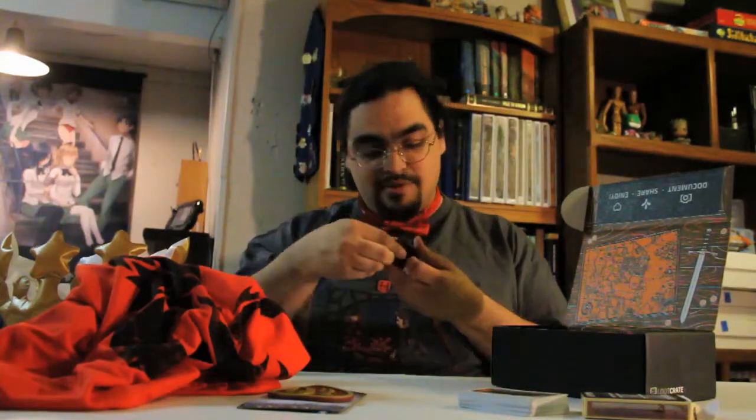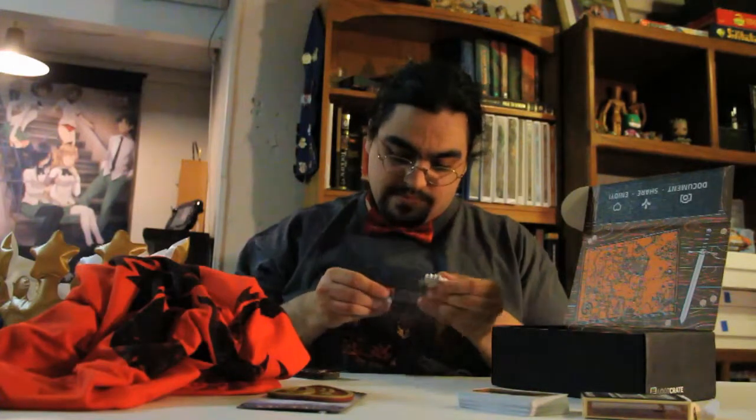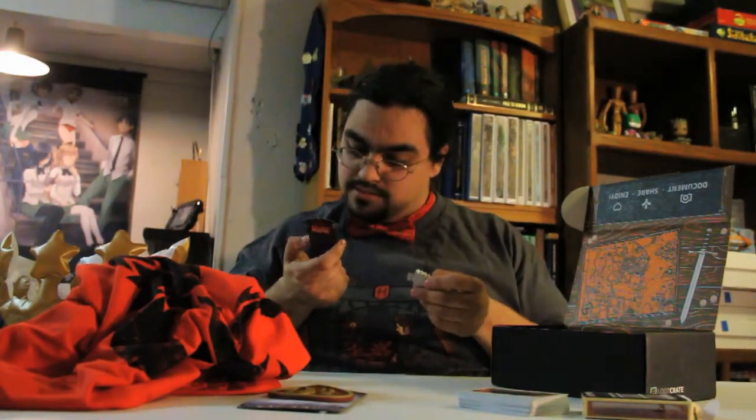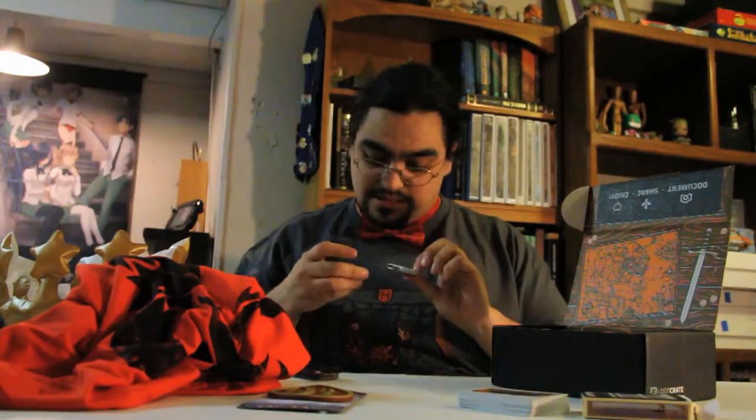There's something from Game of Thrones. It's a thumb drive. How big? Loot Crate exclusive, custom USB, doesn't say how big it is. It is some sort of thumb drive. Maybe the book will tell me.